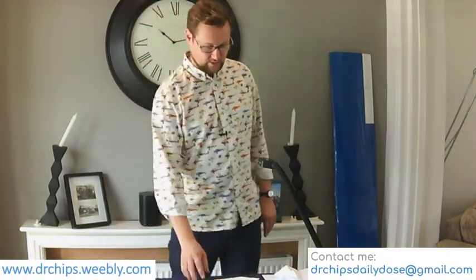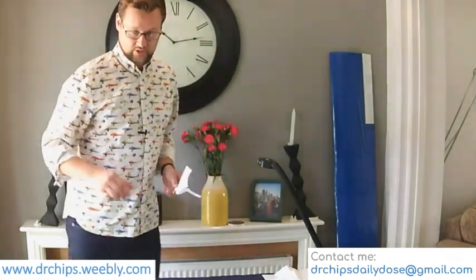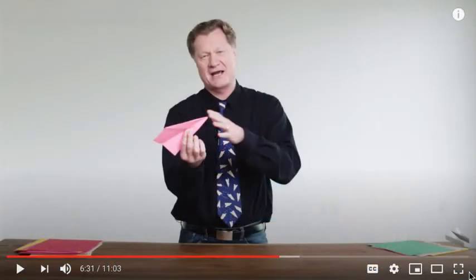Right, okay, let's do it. This design, this exact design, is the world record holder for the longest flight ever by a paper airplane. I've been playing with it this morning, and it flies beautifully. It was designed by a chap called John Collins. I can show you John Collins here. There's John Collins, also known as the paper aeroplane guy. And the record was actually set back in 2012, so 8 years ago, and has never been broken.